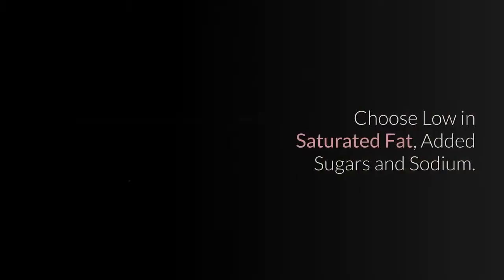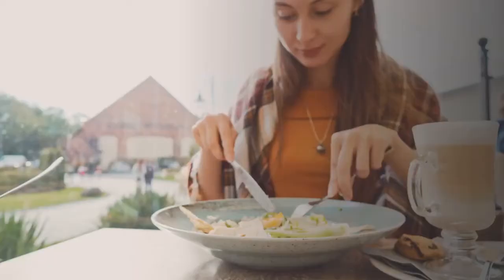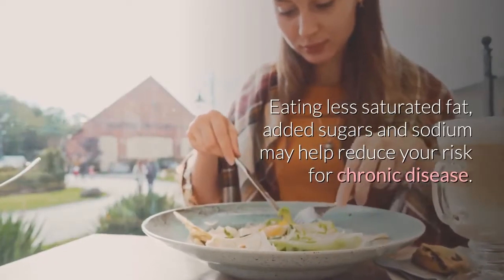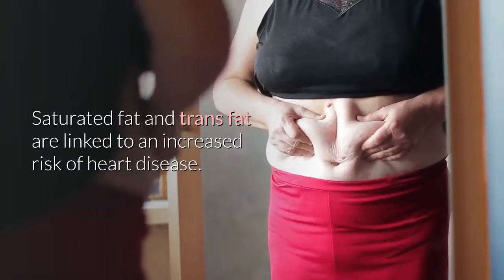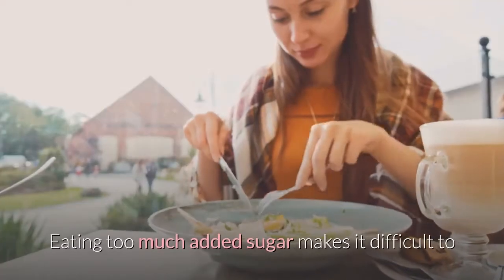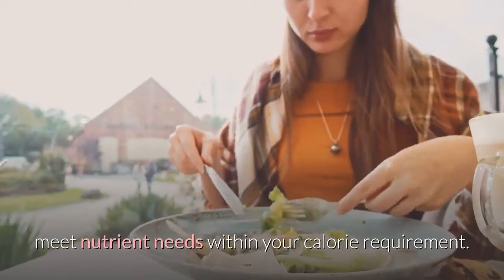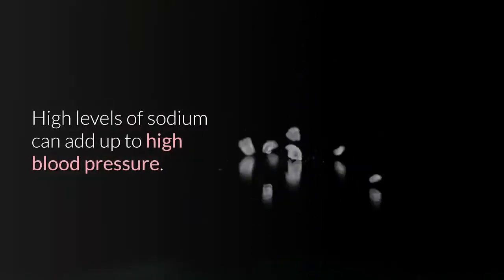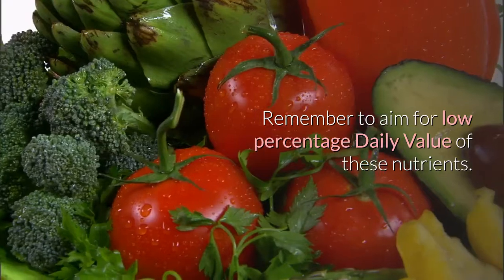Recommendations. Choose low in saturated fat, added sugars and sodium. Eating less saturated fat, added sugars and sodium may help reduce your risk for chronic disease. Saturated fat and trans fat are linked to an increased risk of heart disease. Eating too much added sugar makes it difficult to meet nutrient needs within your calorie requirement. High levels of sodium can add up to high blood pressure. Remember to aim for low percentage daily value of these nutrients.